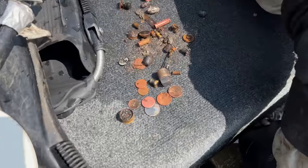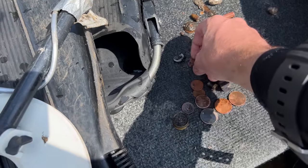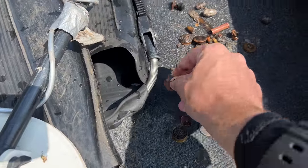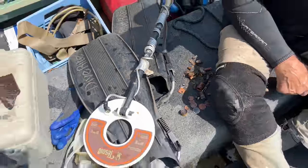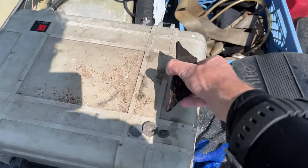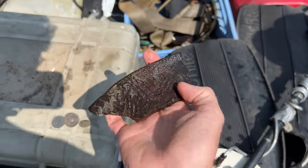And look, you got some modern quarters, a nickel. Yeah, nickels are hard to find. A swimming hole. A key. Bullet cases. Shield. Lead. Cleaning up the river. That's a nice piece of pottery, too. Yeah, I only picked it up because of the lip on it. It's a rim piece. Native American.